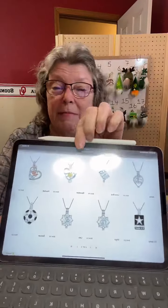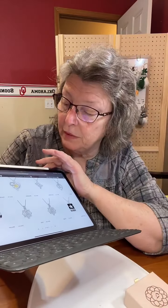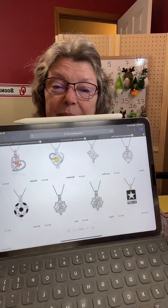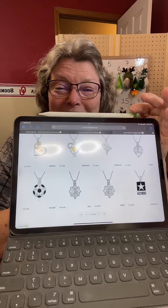This one made me cry the first time I saw it. It's a big silver heart. It has a yellow heart in the middle. On one side of the heart, it says, "I love you, Mom." And when I first saw it, I teared up. It just made me cry. Some would say that doesn't take much.